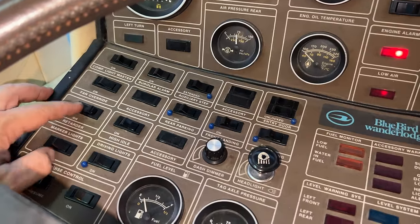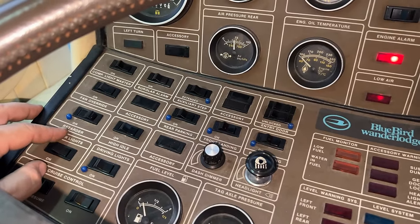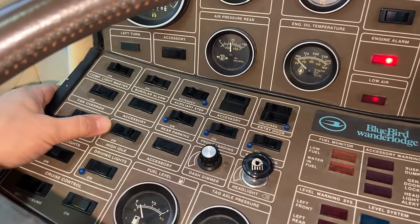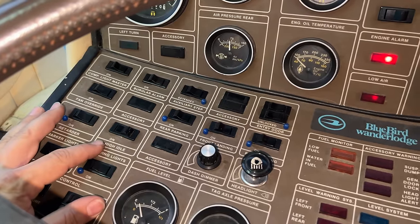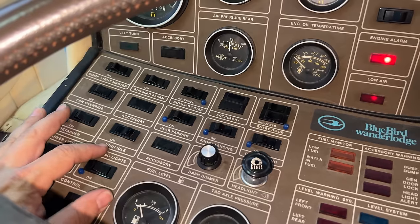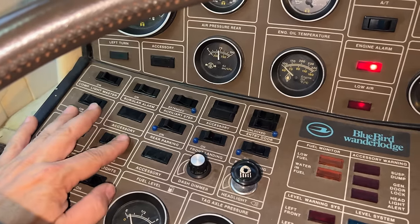This is our transmission retarder. With this flipped on, it will automatically give us some transmission braking when we hit the brake pedal. High idle is used when you first start the bus. Turn that on, and once it is warmed up for a slight amount of time, it will bring the idle up to do the rest of the warm up and airing everything up.